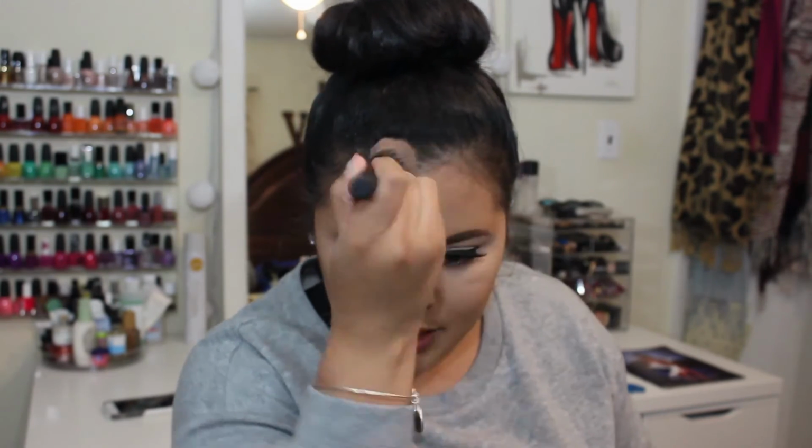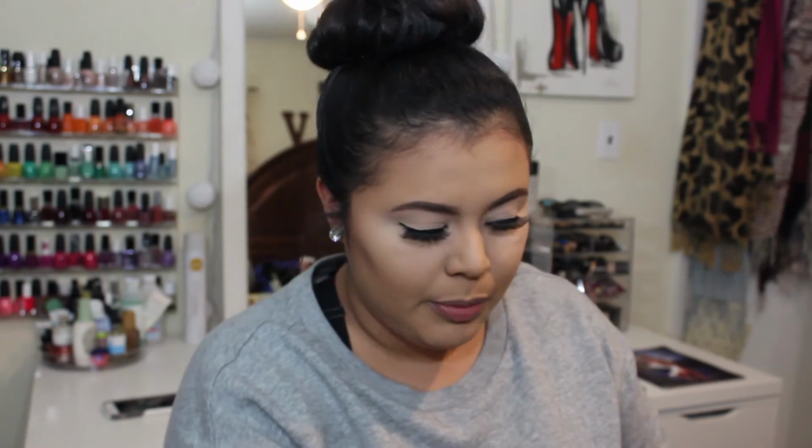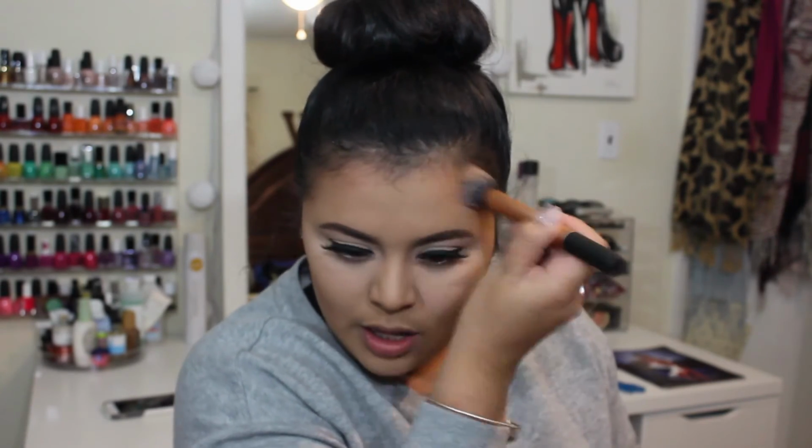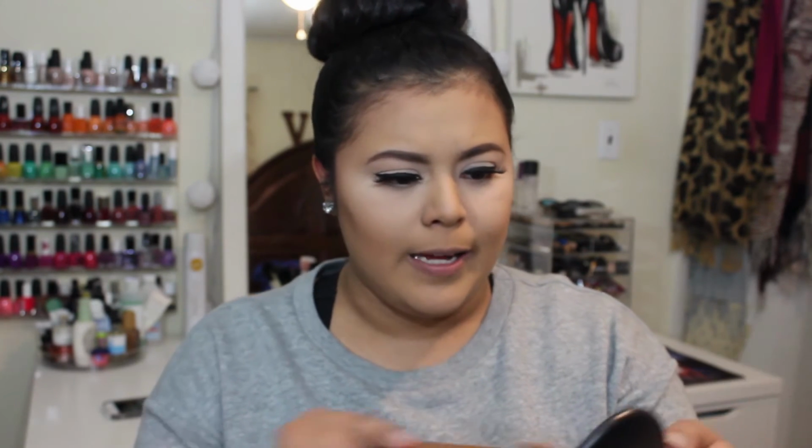I don't know what I was doing with my contouring game, but I know that my contouring game will be strong now. I'm not such a big fan of the highlighting powder just because it does make me look too light. Well, it makes me look extra light on camera than it does in person. We're gonna move on to blush.